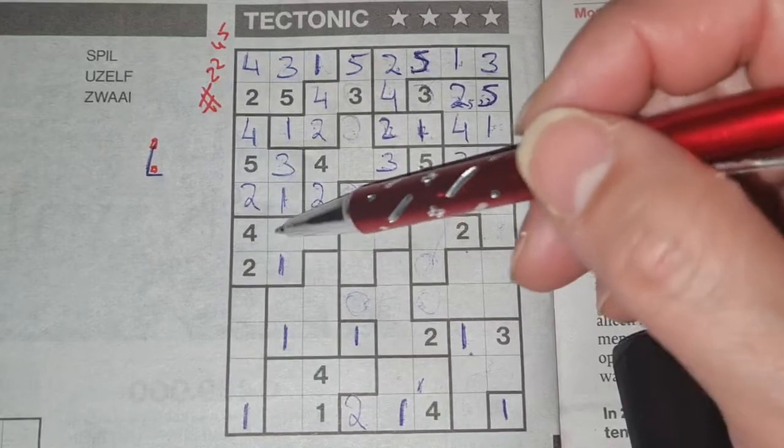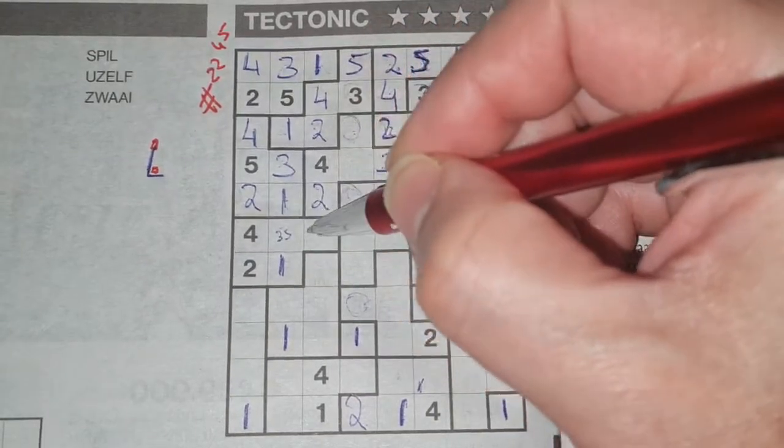Two numbers left, the 3 and the 5. Let me mark those two boxes. 3 and a 5.